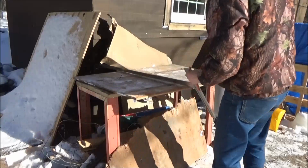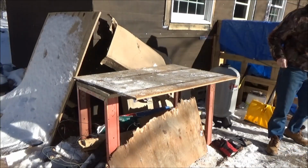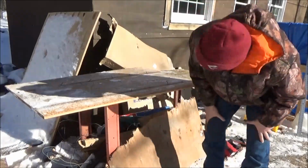So there's the floor of my bathtub or my shower area. I keep wanting to say bathtub. It's the floor of the shower for my tiny house on wheels.